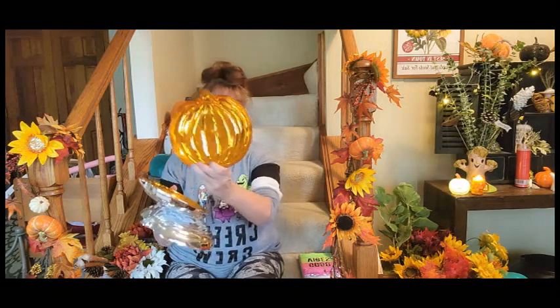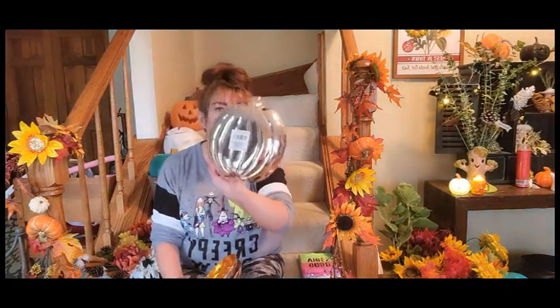And, excuse me, they do have the pumpkins. So again, I bought these last year, but they're out. So, I bought two orange, and then we do have the silver. I like it better on the other side. It's a little bit more shiny, so you can see that.